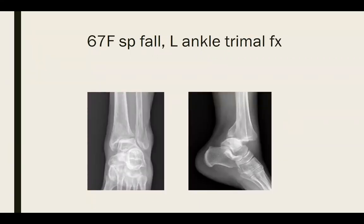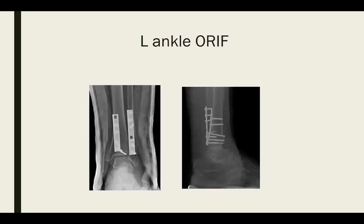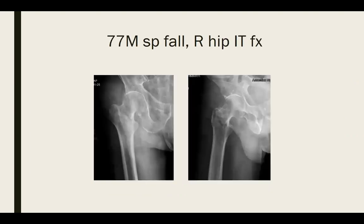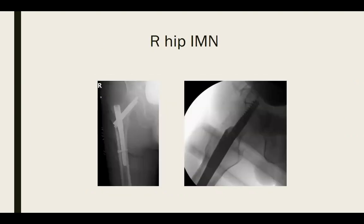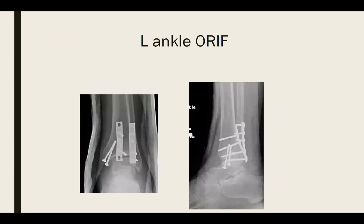Next patient is a 67-year-old female, status post fall with a left ankle trimalleolar fracture. CAT scan was obtained. And the patient was taken to the OR for left ankle open reduction and internal fixation. Next patient is a 77-year-old male, status post fall with right hip IT fracture. Patient was taken to the OR for right hip IM nail. Next patient is a 51-year-old male, status post fall with left ankle trimalleolar fracture. Patient was taken to the OR for left ankle open reduction and internal fixation. Thank you. That's all the cases for today.